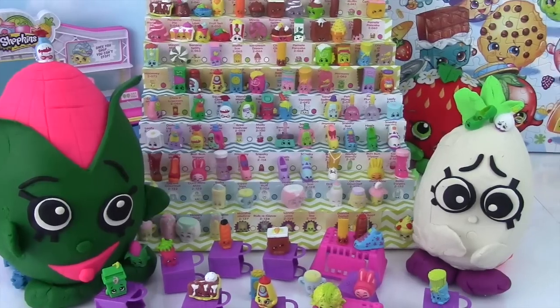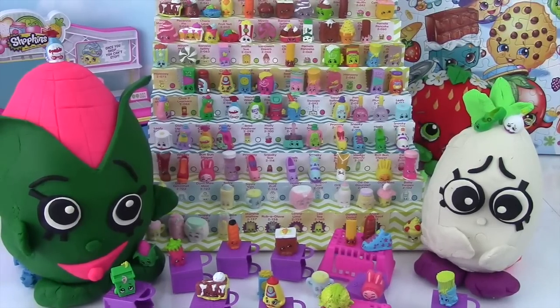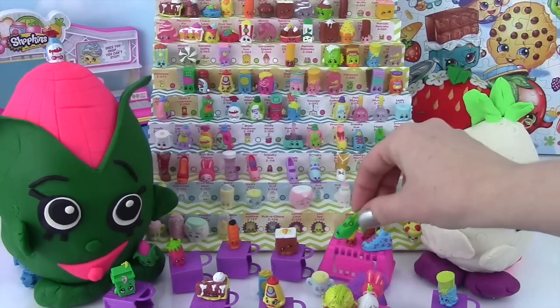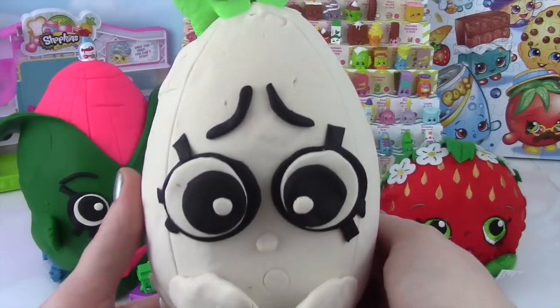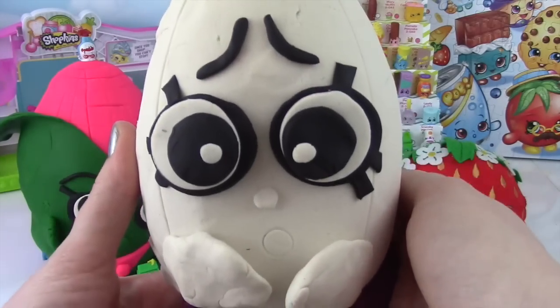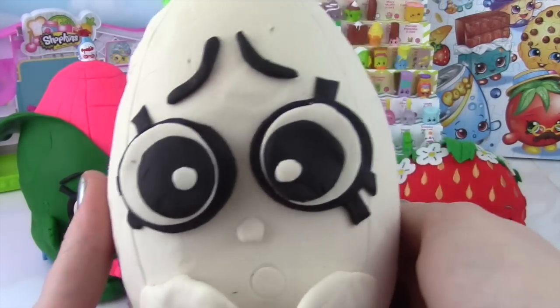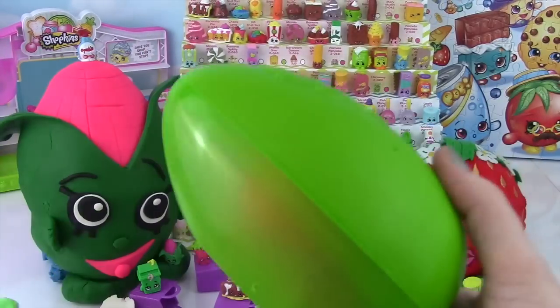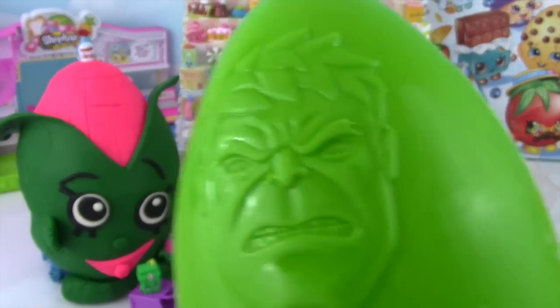All right, guys. Well, this is always the hardest part, opening up these cute little Play-Doh eggs. All right, Boohoo Onion. Oh, this makes me sad. Little Boohoo Onion, I'm sorry. Heels, you gotta get down too. All right, guys, here's little Boohoo Onion. Ooh, we're gonna open you up and find some surprises inside. Okay, yay! Surprise, it's the Hulk.